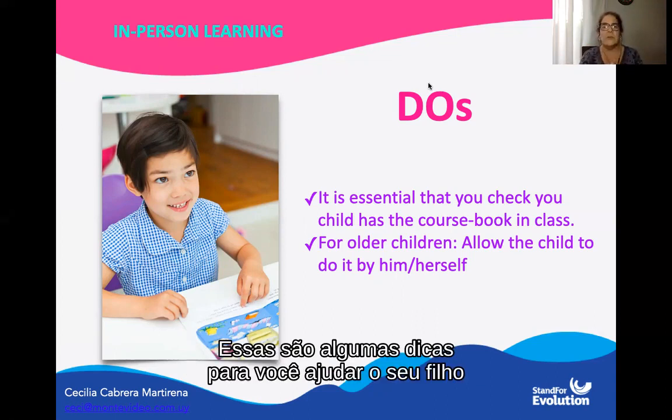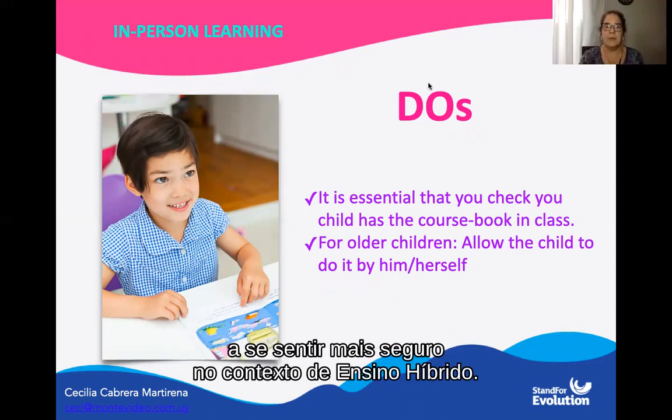These are some do's and don'ts for you to help your child feel better in this hybrid teaching situation.